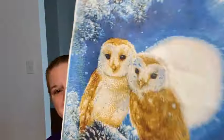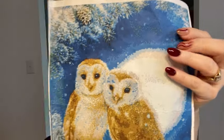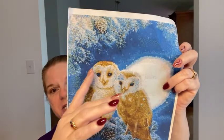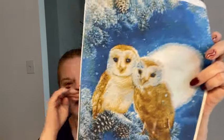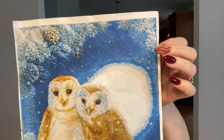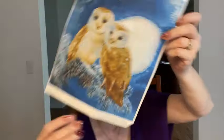And this one is one of my viewers' favorites. This is also an Etsy design, and she is called Snow Owls at Winter Forest. And I have just reached into the little owl's head. I'm right down through here. I do stitch out a diagonal. This is by Fabric Arts Design, and I will link all of that below as well.